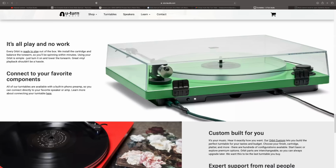One other difference about U Turn turntables is they are internally grounded through the positive RCA going out of the turntable. A lot of turntables have a separate grounding wire, but you don't have to worry about that with a U Turn. You just plug the RCAs into the back of your powered speaker or your amplifier or your receiver.